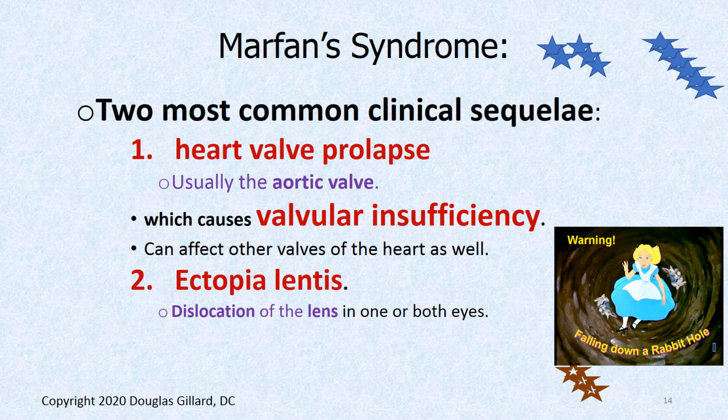And didn't we already go down a rabbit hole? Are we going down a double rabbit hole? So the two most common clinical sequelae of Marfan syndrome is heart valve prolapse, also called valvular insufficiency. That's where the heart valves are so weak and stretchy that they leak blood. Actually, I was going to put that in here, but I just pulled those slides out. And we'll put them in when we talk about the heart. That's why I was going to go down a rabbit hole. We're not really going down the rabbit hole.